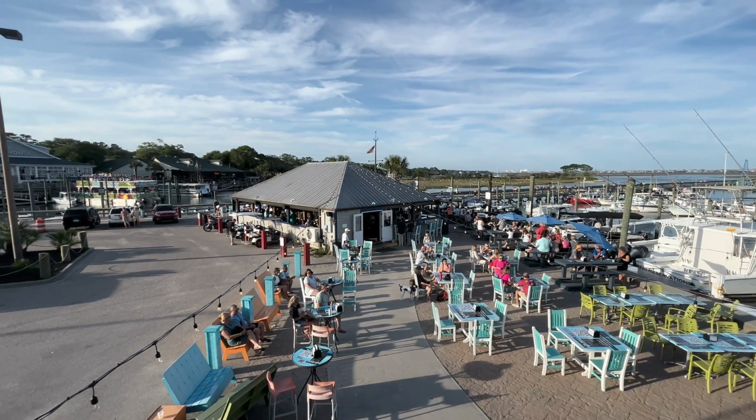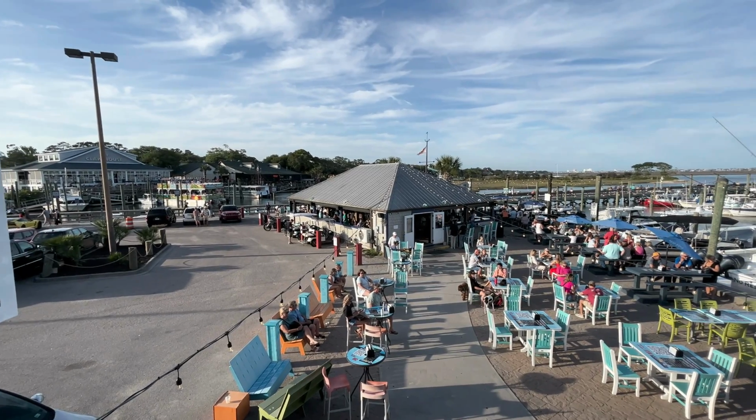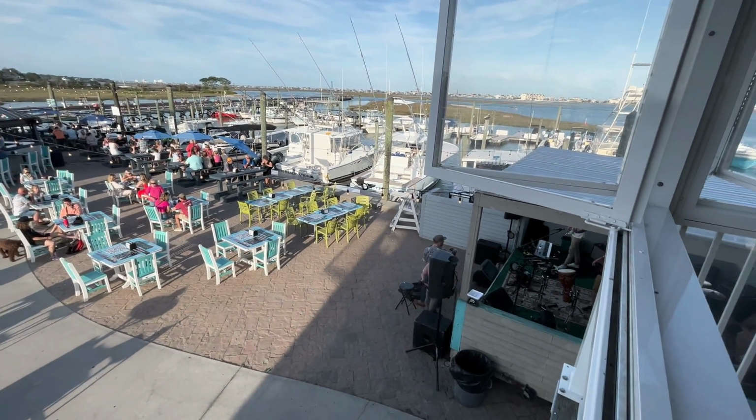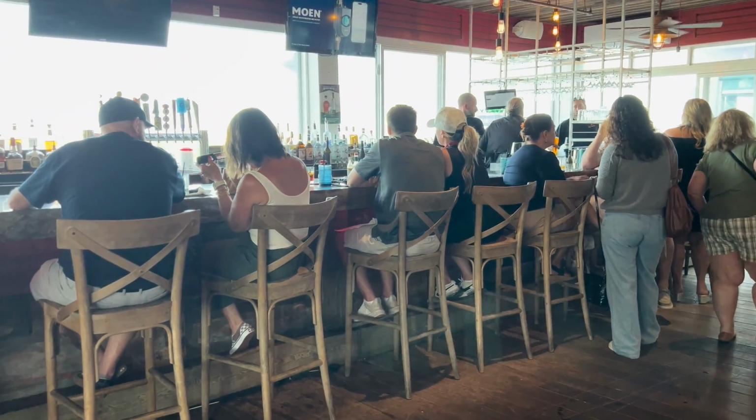A look at the other side of the marina. Looks like the band's about to start up. I do have to say something, brag a little bit.